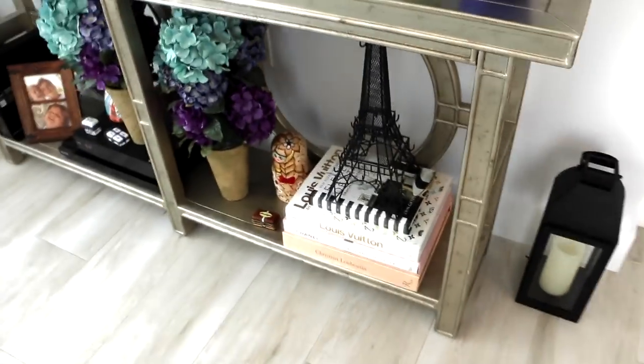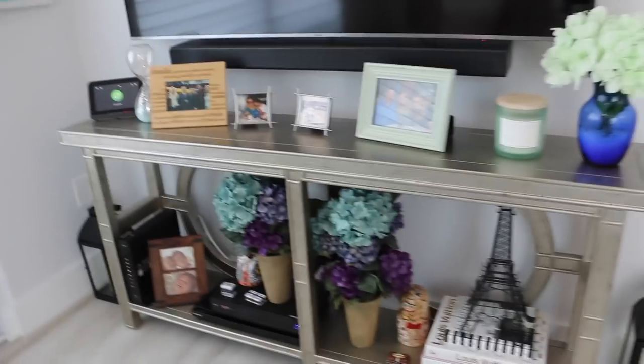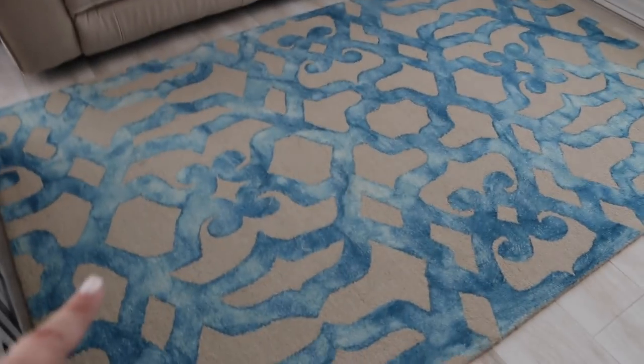I have this console table where I was able to put some of my tabletop books, some picture frames, some flowers, just a little bit of decor. That console table I got at City Furniture. I also have these two little lamps at the bottom that are from Target. Then here I have this rug, which is also from Z Gallery.